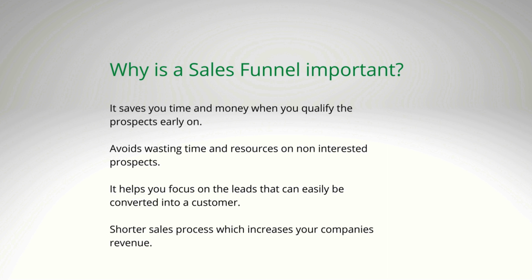Why is a sales funnel important? Well, a number of reasons. It saves you time and money when you qualify the prospects early on. It avoids wasting time and resources on people that are simply not interested. It helps you to focus on the leads that can easily be converted into a paying customer. As well, it's a shorter sales process, which increases your company's revenue.